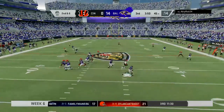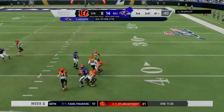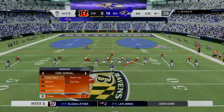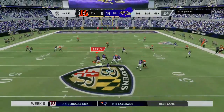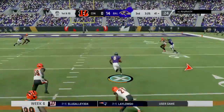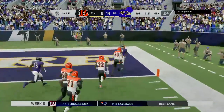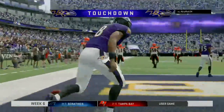From the 45 on second down, Jackson. That'll be taken in there by Miles Boykin. And he's got another first down as the tackle's going to be made at the Bengals' 41-yard line. So they'll come up in Bengals territory now with a 1st and 10 at the 41. He's got the first down here inside the 30. And he will score. Touchdown, Baltimore.